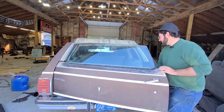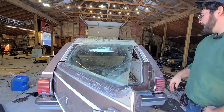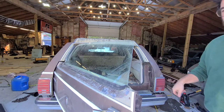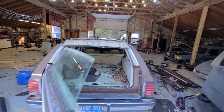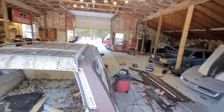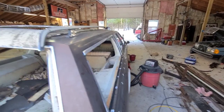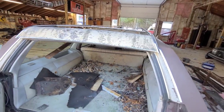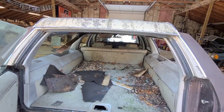So we're going to start at the back of the car. One of these nice big barn door openings like that. Unfortunately, the window on this side is broken out. That's sort of the worst part about the car. I don't know how long it's been broken for, but for quite a while. And as you can see, dirt, critters, what have you, been able to get inside here. So we're going to start towards the back and work our way out.